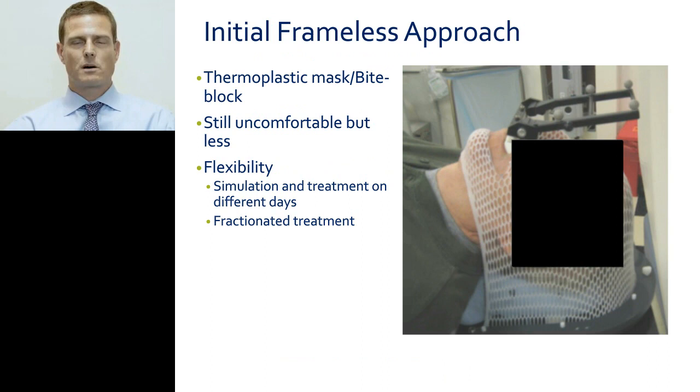So our initial approach at frameless radiosurgery at UCSD was to employ the thermoplastic mask with the bite block and the optical array of reflective markers tracked in the room. This was still uncomfortable with the dental mold, but less so than a rigid head frame. The big gain was that it allowed flexibility for simulation and treatment to be done on different days, and also allowed for fractionated treatment to be done a bit more feasibly.